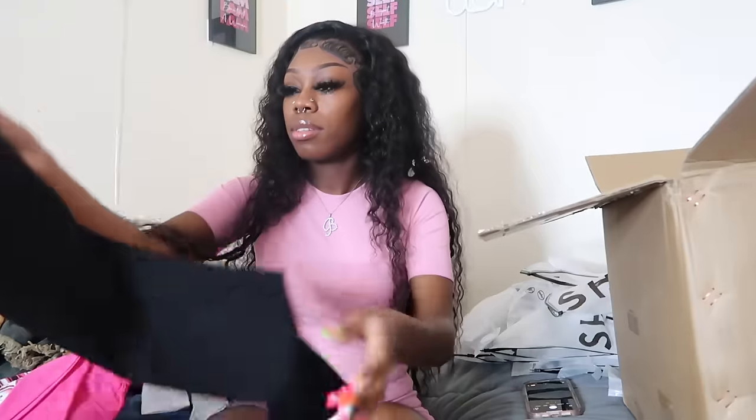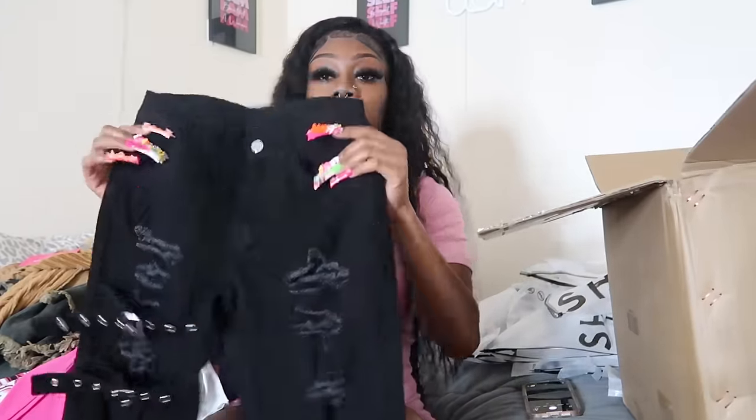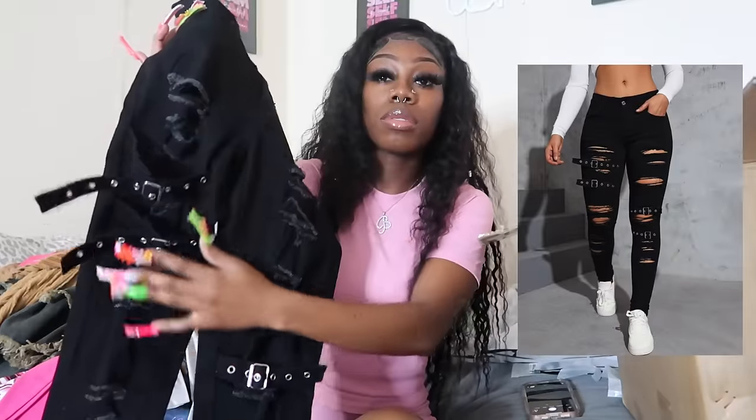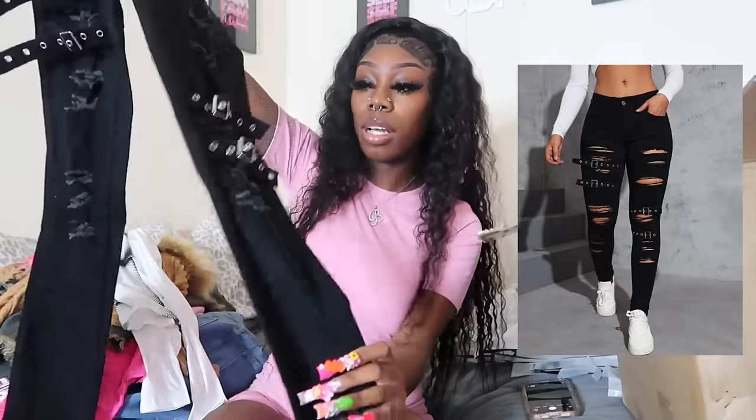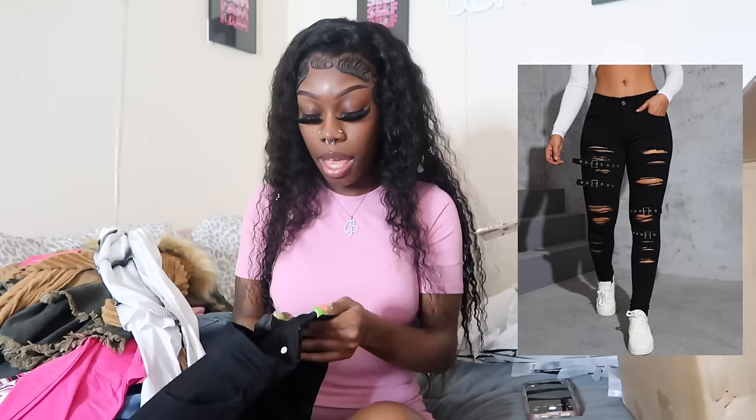Next we have, yeah, it's still coming out this box, y'all. I think I did good with this little SHEIN haul right here. These are more jeans, and I thought these were really cute to go with my moon boots, because yeah, when I wear all black. Okay, so these are the jeans, and they have buckles on the legs, and I just thought they were really, really cute. And they are a size 27.